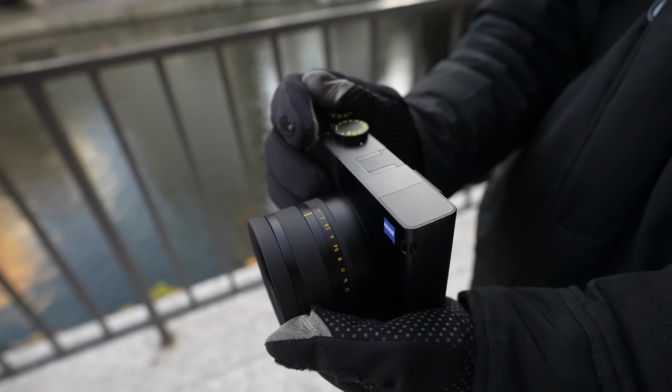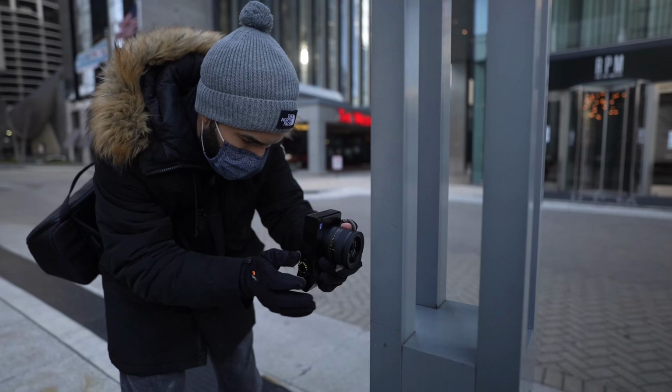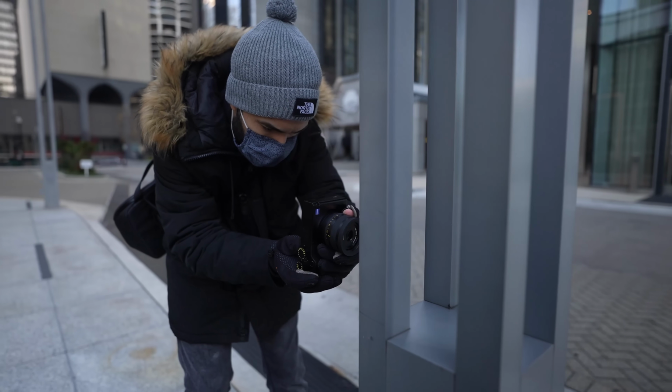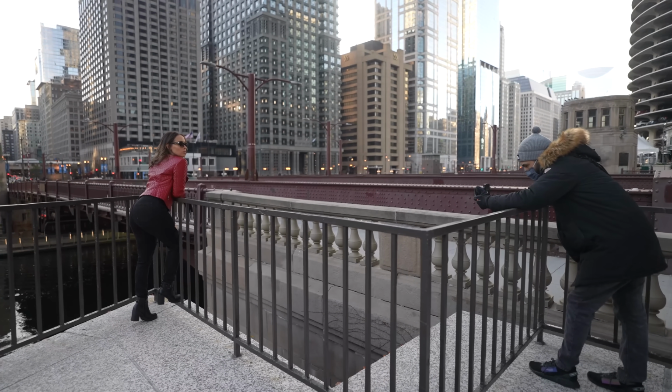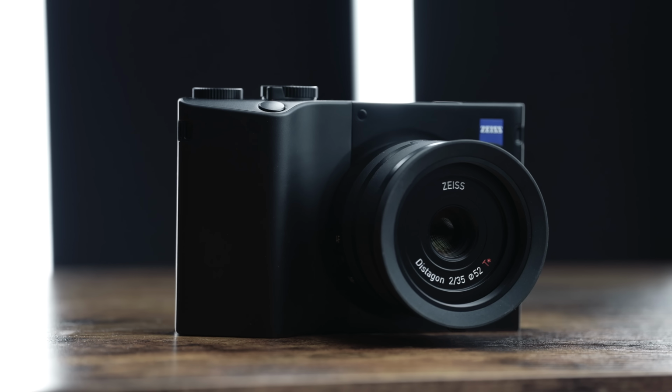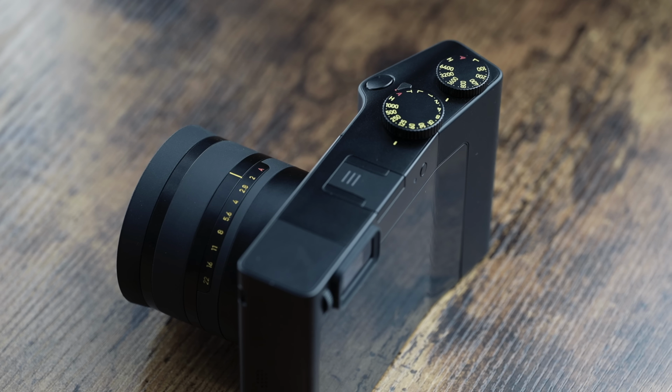First, things that I love about the Zeiss ZX1. It is a full frame camera. I love full frame. It has a 35mm f2 lens, which is my favorite focal length for environmental portraits. It has a leaf shutter, which makes it super stealthy when you're shooting on the street. The design, it looks like it's from the future. It's beautiful, it's minimal. I love the black and the gold. It is a thing of beauty.